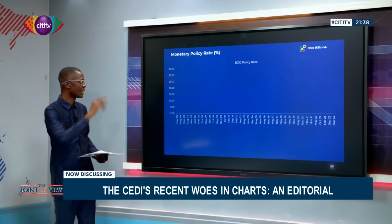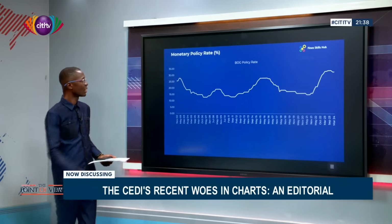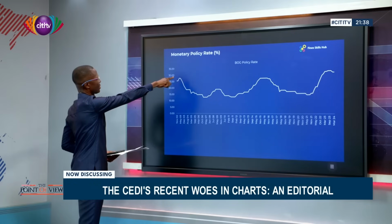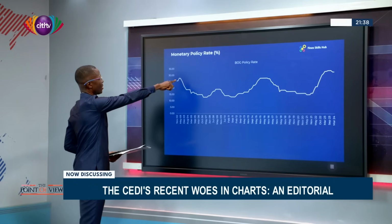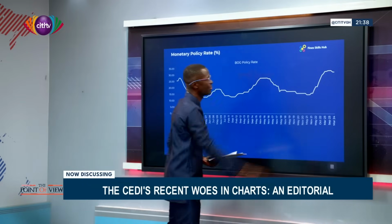So the assumption is that if there's too much money in the system and you raise the interest rate, people will go and save. They'll put their money in the banks, and they won't spend that much. So it mops up what they call excess liquidity. That's what they're trying to do. Now let's see how this works. 2002 to where we are. The rate was around 27, then came down. The average is about 18.5%.